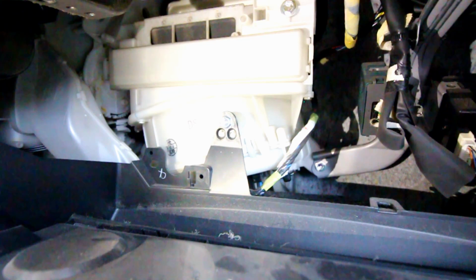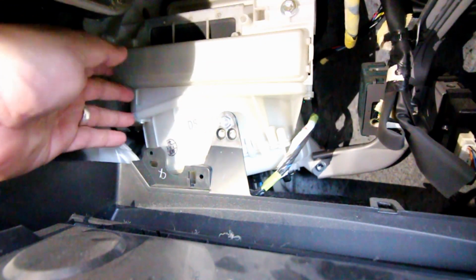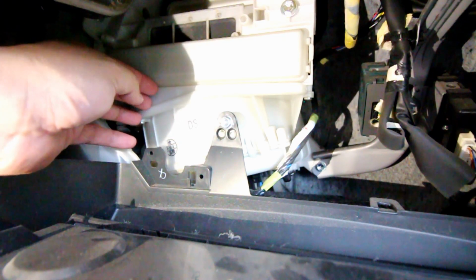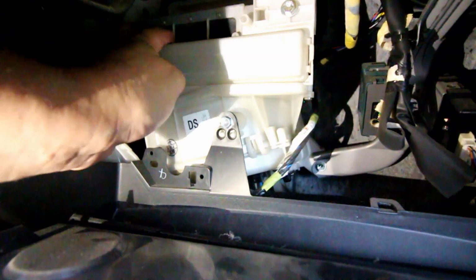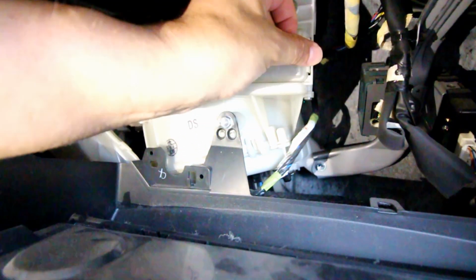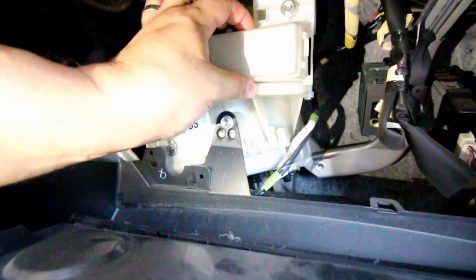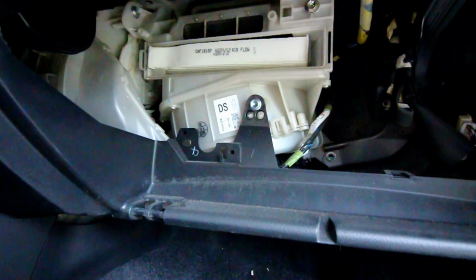Behind your glove box, you're going to find this thing here. This is all your air conditioning stuff. If you reach back in here, there's a little tab on the end of this thing that we're going to loosen up. I'm kind of reaching and not looking, but here it is. There's a little tab here. We're going to squeeze the little tab. It's going to pull this little door open right here. When you pull the tab off, that's your air filter on the inside there.